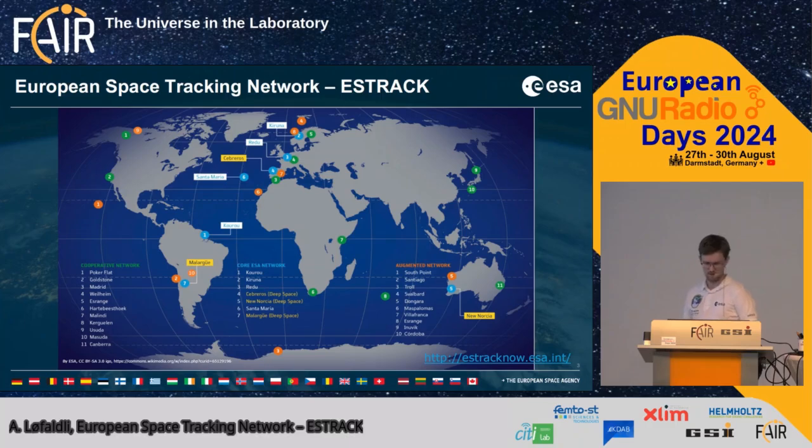Here you see a map of the European Space Tracking Network, or ESTRACK for short. The blue circles are the ones that are part of the ESTRACK core network, and then we are also collaborating with the NASA Deep Space Network and a few commercial providers and other space agencies. To communicate with our deep space missions, we have a ground station here in Argentina, one in Spain, and one in Australia. For communicating with polar orbiting satellites, it makes more sense to have it closer to one of the poles, so we have located one in Kiruna, which is in the north of Sweden.